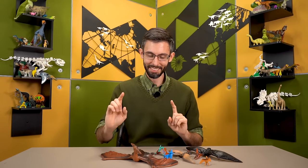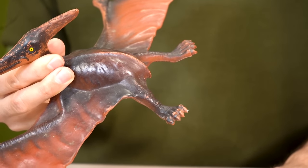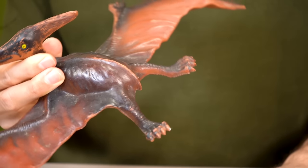I feel the need to clarify that when I say that the feet would stick out backwards, I do not mean like this toy, where they appear to have been bolted on wrong.